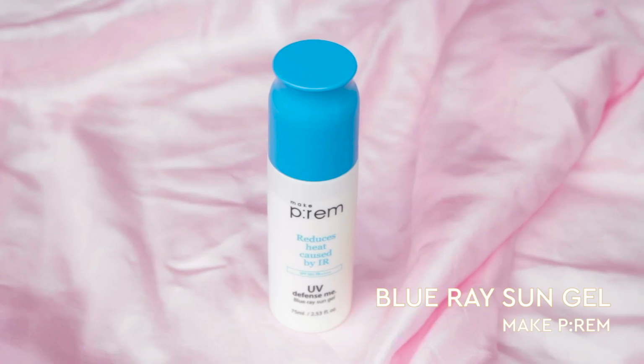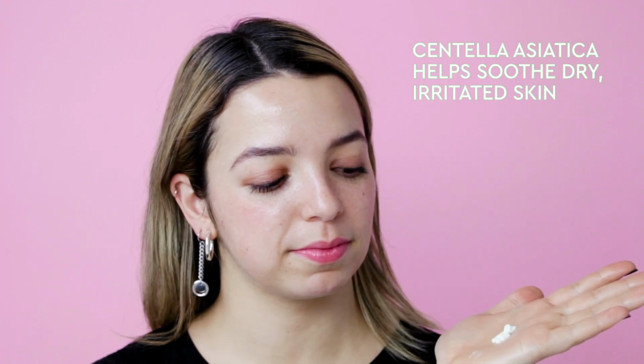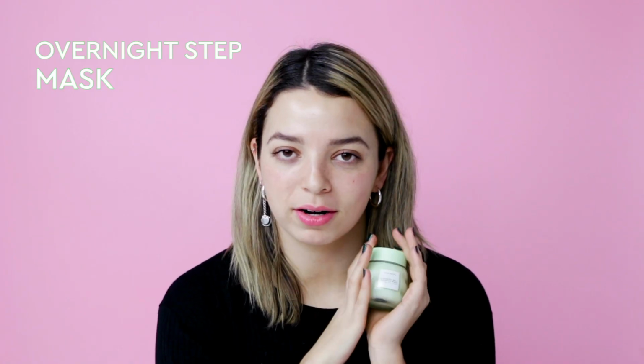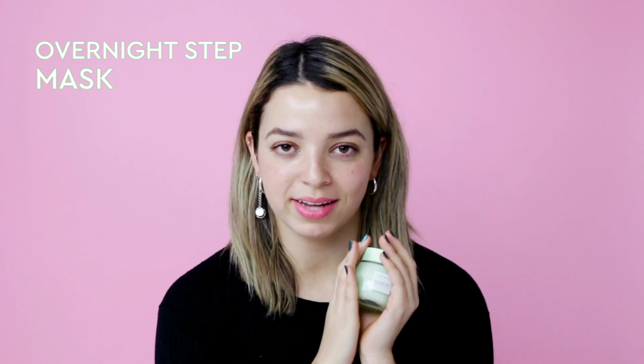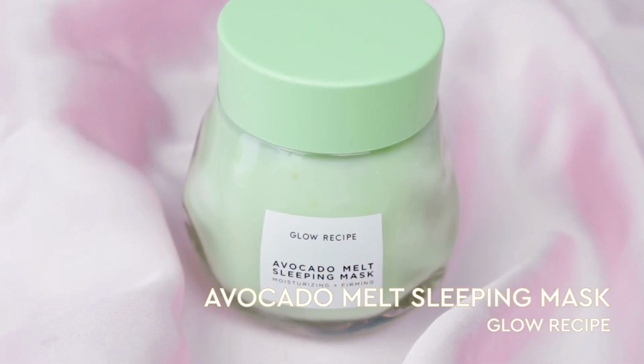I love the Make Prem Blu-ray Sun Gel because it also has Centella asiatica, which is probably one of the best ingredients for sensitive skin. And then at night, of course, a sleeping mask always helps really lock in that moisture and help replenish skin.